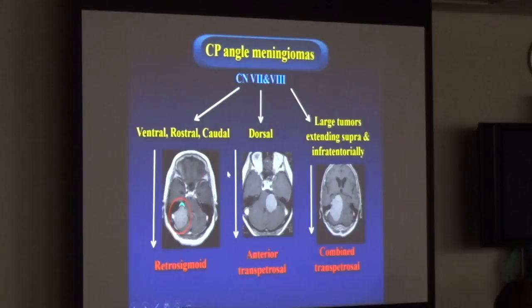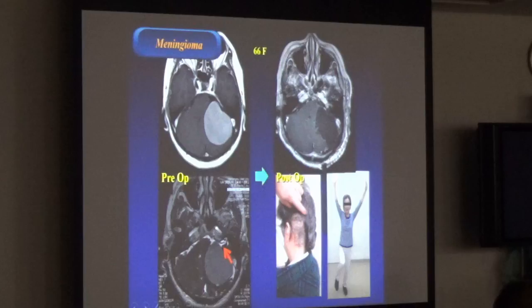I choose among three major approaches depending on where the facial, the seventh and the eighth nerves are. If the seventh and eighth nerves stay on the proximal, frontal side, I choose a retrosigmoid approach. If the tumor's 7 and 8 stay dorsal, I choose the anterior petrosal approach. If the tumor is large, I choose a combined transpetrosal approach.